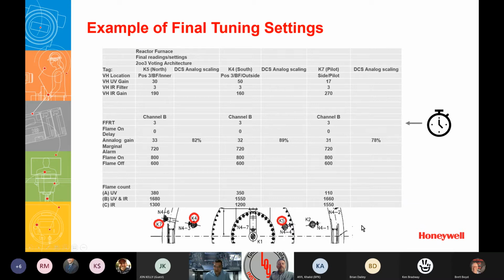But if you tuned like this reaction furnace that you can see here, where there's 3 scanners that are using the 2 out of 3 vote, we had to dial in, and the point here is we had to dial in 3 seconds in the flame filter response time and the flame on delay at 0 to minimize what they call a nuisance shutdown. Works very, very well.